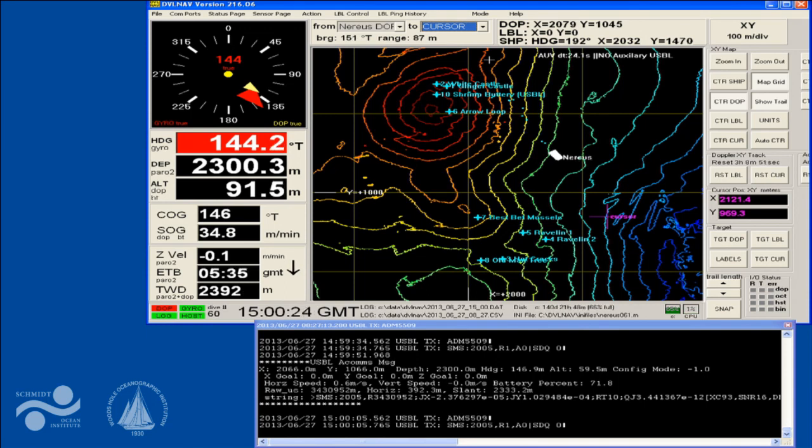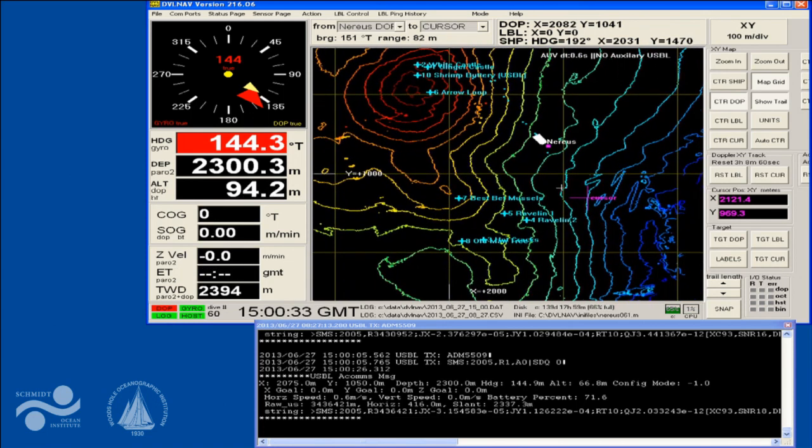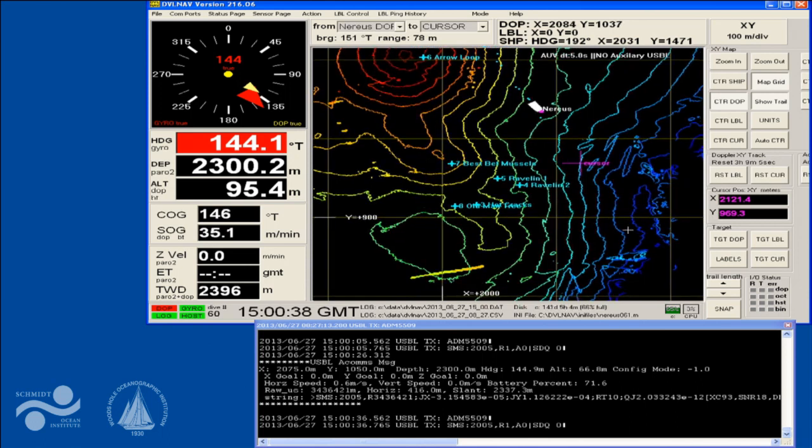We are now at a cruising altitude of 90 meters. It will take approximately 20 minutes to get to our next sampling location. During this time, if I could ask you to remain in your seats, keep your seat belts fastened, and enjoy the show.